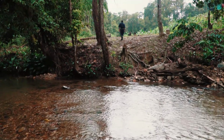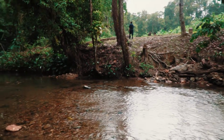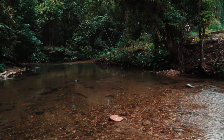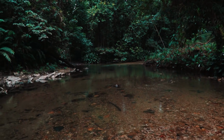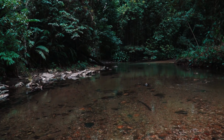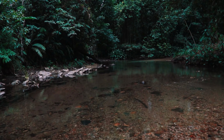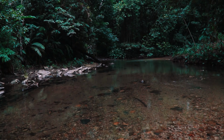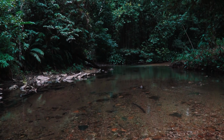You could walk up the river, or you could also pass on the edge here to get to the other side of the river. The river on your left is the one that carries to the wet cave. They call it the wet cave because the river comes out of the cave. That is what I get to understand.